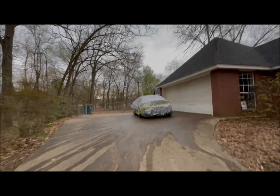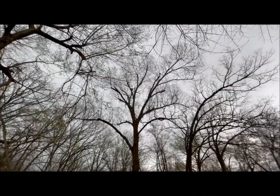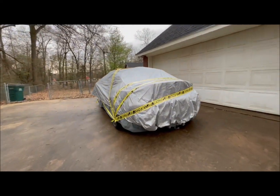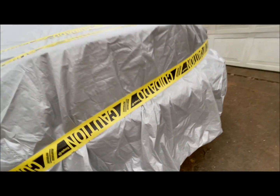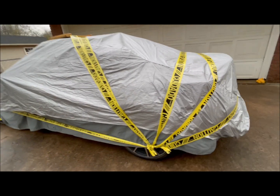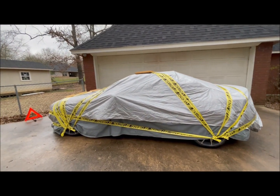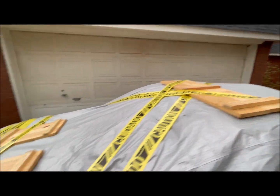Well, what do we have here? Nothing going on up there. So what's going on here? Well, this is me having more than one tarp. I guess you can see this. More than one tarp tied down with caution tape. Yep. And not only that, looky, shelving boards.